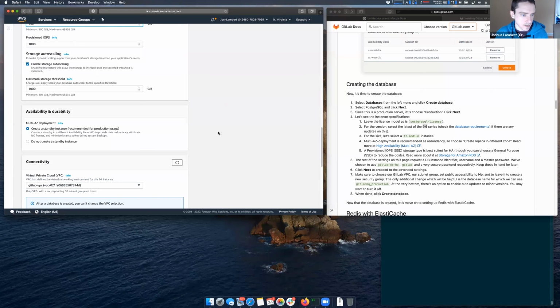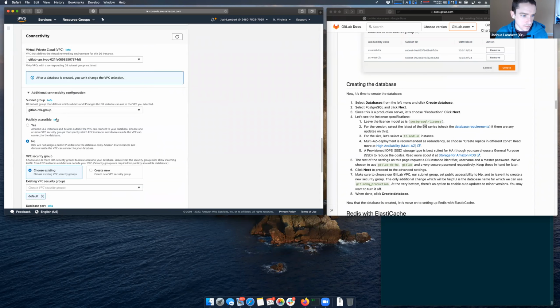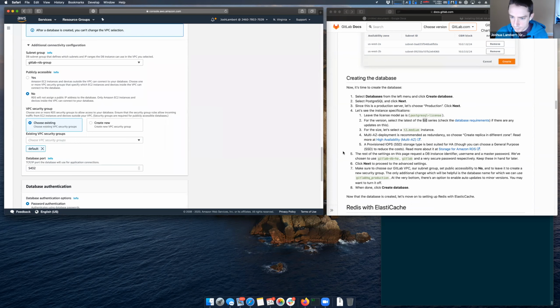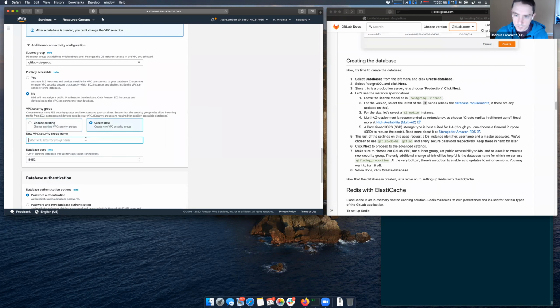All right. Connectivity. We have that group. Let's see, RDS group. That's good. Public, no. Existing. Oh, a security group. Do we want the default security group? Create new. Let's create a new security group. Okay, we'll call it GitLab RDS SG.